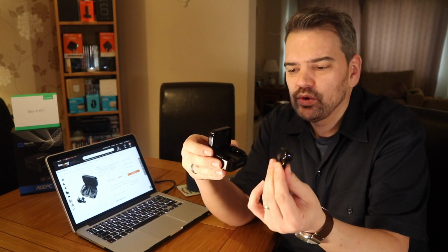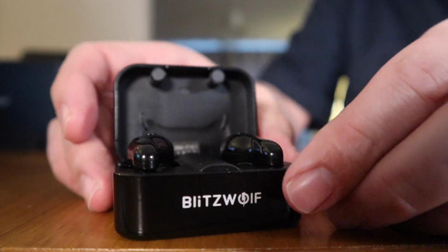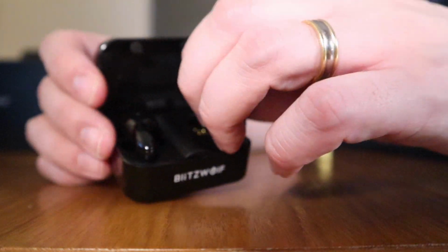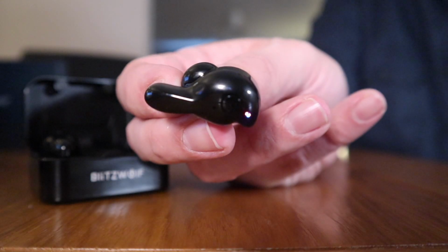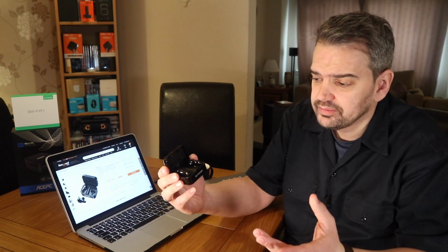These are very much like the Apple EarPods, and what I mean by that is they're truly wireless, and when you take them out of the box, they pair straight away. Now, this box is also self-charging, so when you put them back in, they will charge up to 4 times, and they'll go from flat to fully charged in an hour and a half.